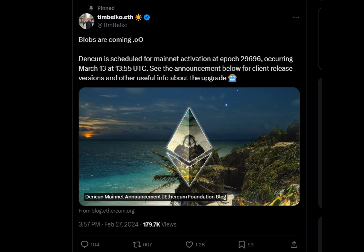Layer two protocols scaling the Ethereum blockchain are set to benefit from significantly reduced rollup costs when the Dencun hard fork hits mainnet. Still, end users might not reap the full benefit immediately. Polygon Labs VP of Product David Silverman tells CryptoMoon that Ethereum's latest hard fork, which features several improvement proposals, will take a few weeks to be fully implemented by rollups.